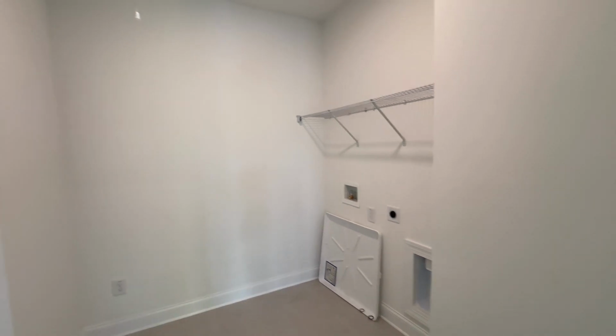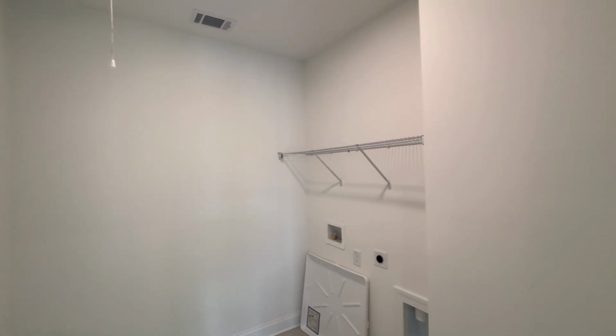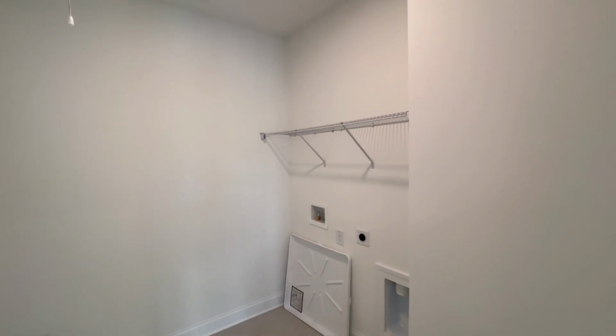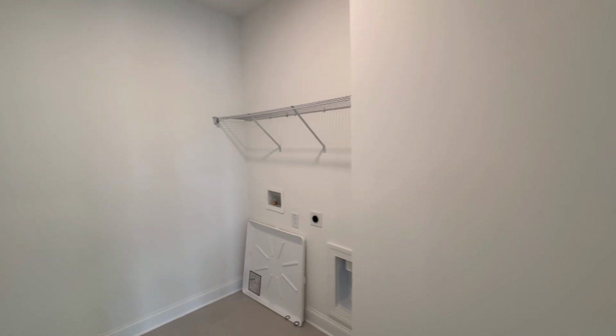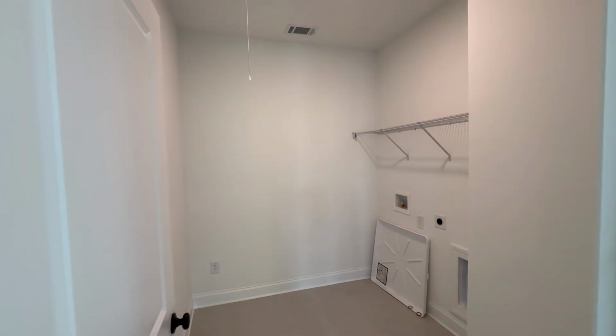So you still got, if you want, put some shelves over on this side. Maybe you can upgrade, take those shelves out, put some cabinets over here. Maybe put like a countertop right there. Do some stuff right here in the corner. You got all kinds of room in here to really maximize efficiency in that room.